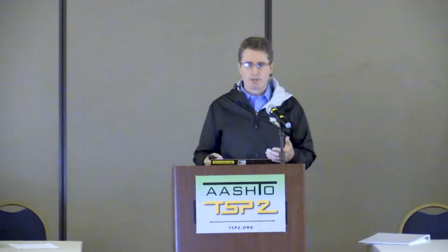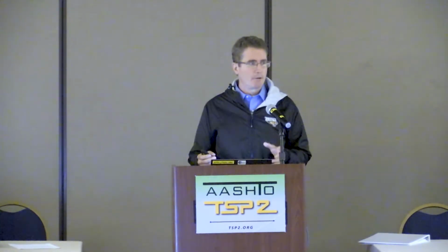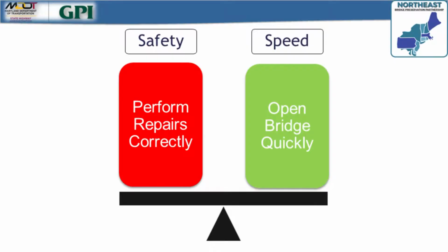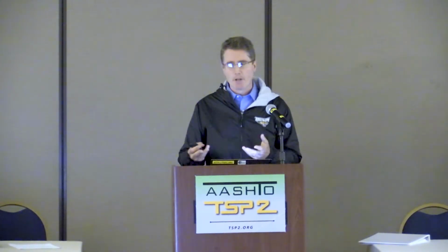We're going to come up with a means of stabilizing the bridge, and also repair it. And then we needed a timeline for how long it was going to take to do all this work and get it to the public. So just like anything that we do in the maintenance area, speed is always of importance, but safety also. The general public wants this thing opened up as quickly as possible.